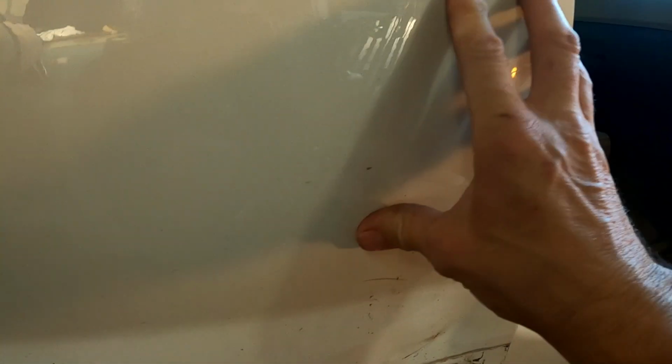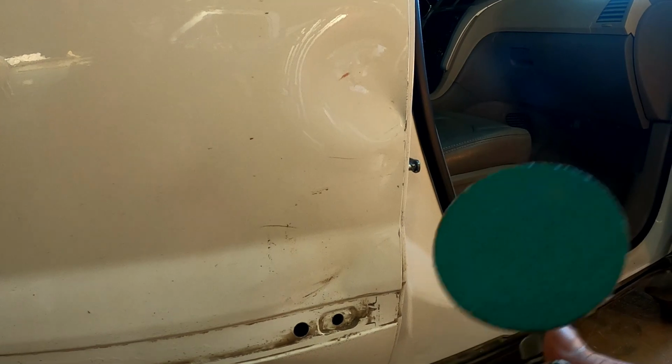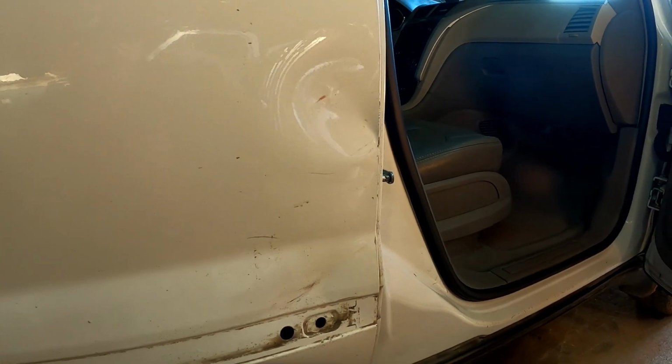We're going to work these areas down to bare metal, because that's the only way our filler is going to stick. Before we even do filler work, we've got to get our stud gun in there and pull out all these dents, get these low spots out. And then after that, we can go in and put our filler. But nothing's going to stick unless you hit it with this first, get it all down to bare metal. So that's what we're going to do right now.